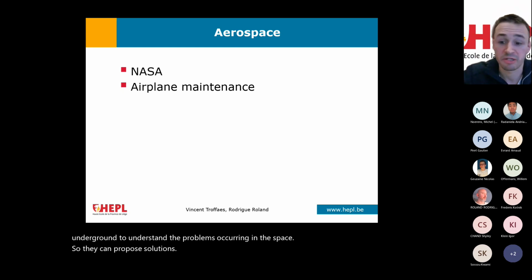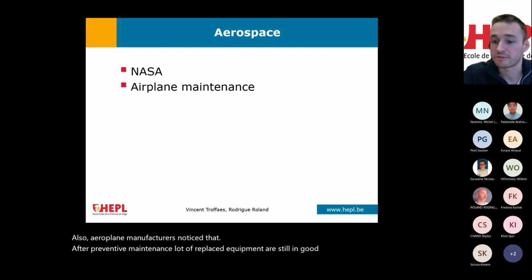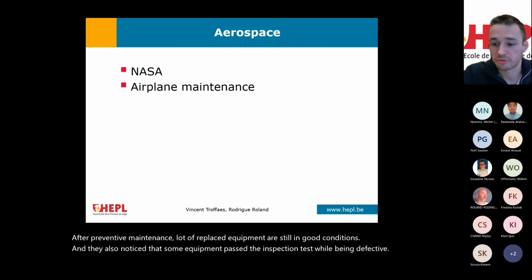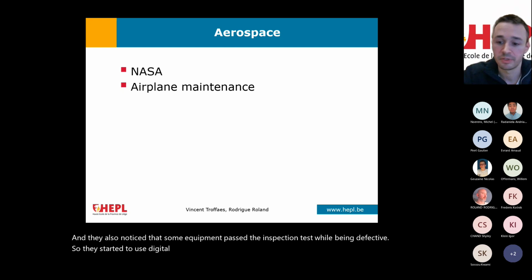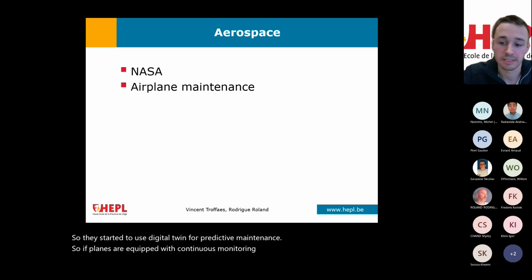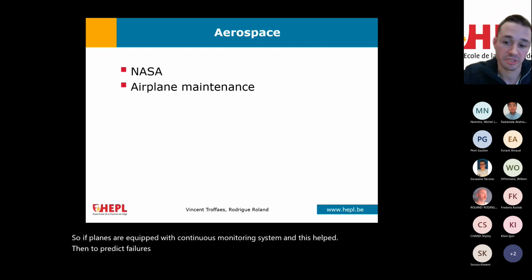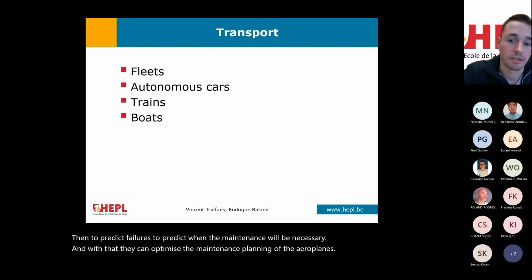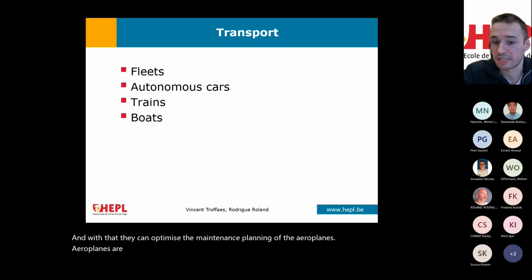Also, airplane manufacturers noticed that after preventive maintenance, a lot of replaced equipment was still in good condition. And they also noticed that some equipment passed the inspection test while being defective. So they started to use digital twins for predictive maintenance. Airplanes are equipped with continuous monitoring systems, and this helped them to predict failures, to predict when the maintenance will be necessary. And with that, they can optimize the maintenance planning of the airplanes. And airplanes are not the only means of transport that use digital twins.